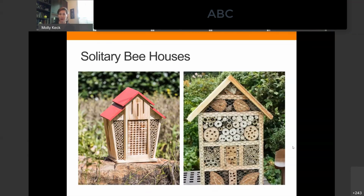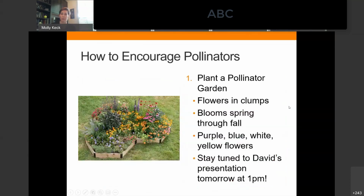It was not, but like last year when people really started to utilize these things and you could find them commercially at different retail stores. So we're still learning about them.